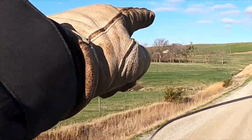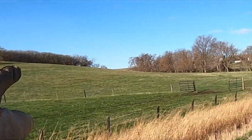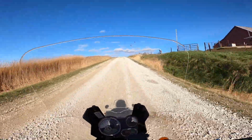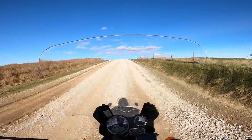There's a wild turkey right there. See him just flying off right there? Amazing. Wow, what a glorious morning for a ride. God, I love this thing.